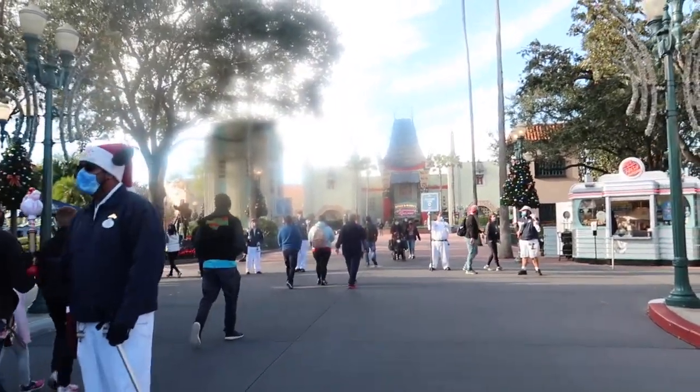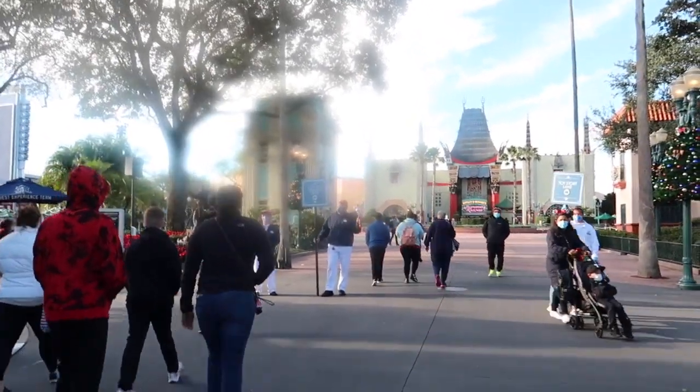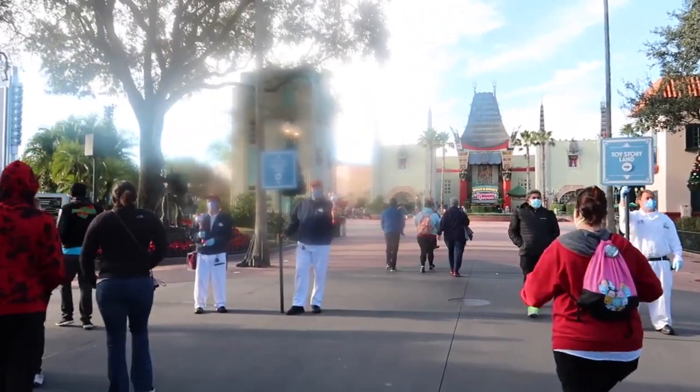Good morning, and thank you for visiting Disney's Hollywood Studios. At this time, boarding groups for Star Wars Rise of the Resistance are full.